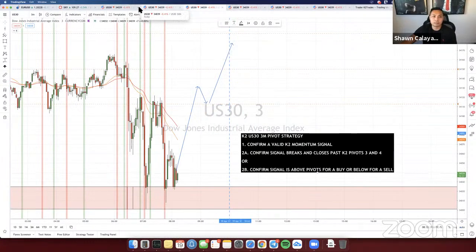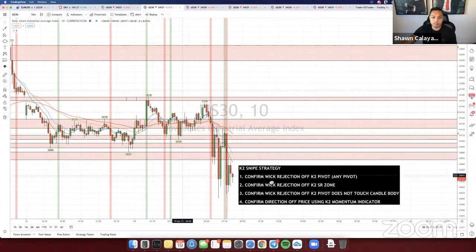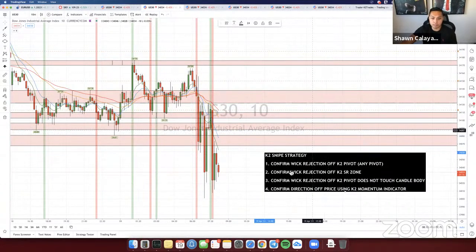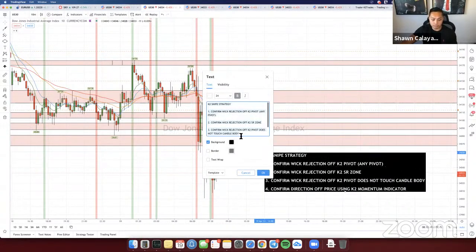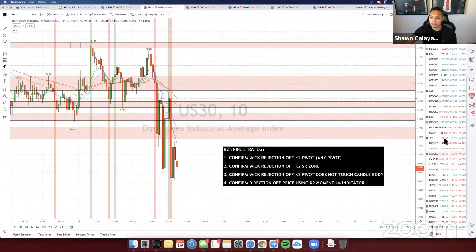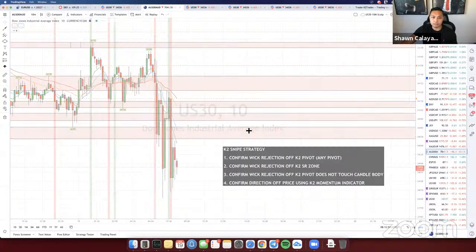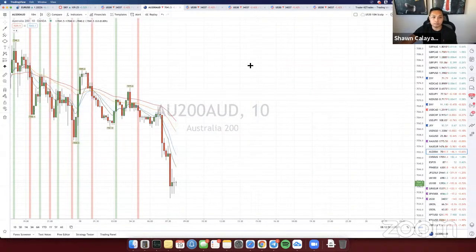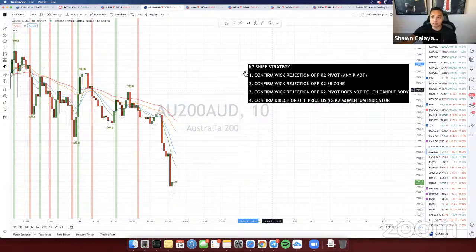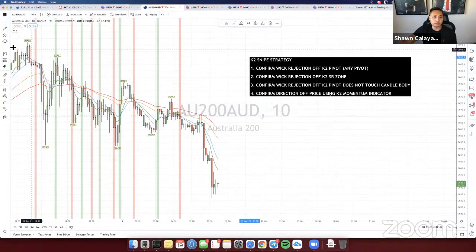All right. So looking at the snipe strategy right here, there's no entries. I'll look over at the other indices right now because I know a lot of you guys like to trade other indices. Some of you like to trade the Aussie 200. I'll show you how it works over here. It's the same thing. There's nothing really different here at all. So this is going to be the snipe strategy for the Aussie 200. Let me see if there's any entries that were available today.